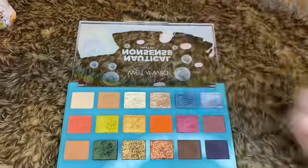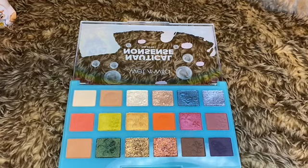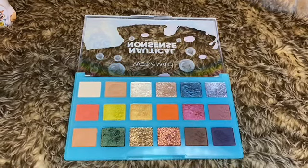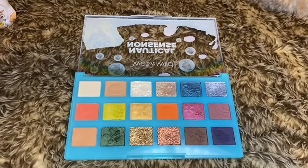But yeah, my thing with this palette is the mattes are okay. The mattes are, you know, they're average. They're okay. The shimmers are okay. I don't like the three glitters. I wish that they would have just put more shimmer in there instead. I just feel like glitter isn't something that everybody wants. In fact, nowadays, not a lot of people want it at all just because it's unsafe for the eyes a lot of the times. And yeah, I don't feel like those glitters really need to be in here.